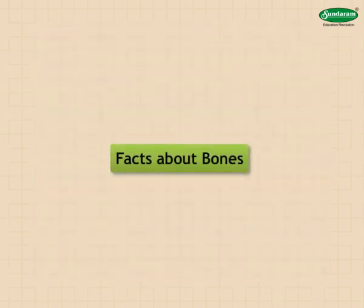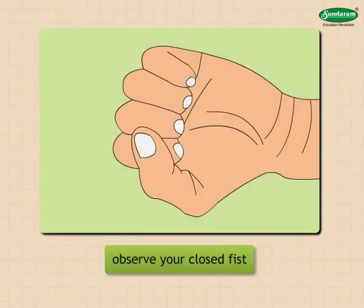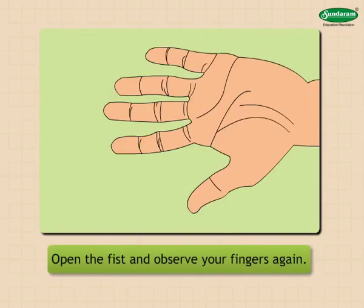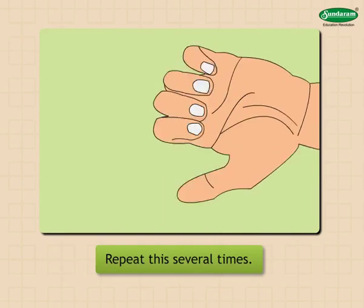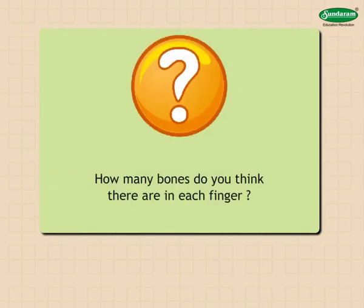Facts about bones. Try this. As shown in the picture, observe your closed fist. Open the fist and observe your fingers again. Repeat this several times. In how many places did you bend your fingers? How many bones do you think there are in each finger?